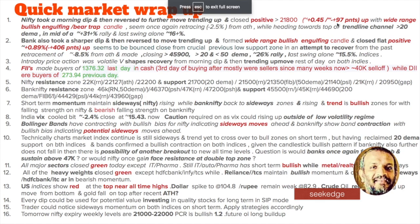So remember, we have a 26% rally, and Banknifty had a deeper cut of 8.5%, while Nifty had a 31% rally from the previous swing lows, and then it had a 4.5% earlier retracement, which is completely recovered, and then again it started with a 2.5% fall, which seems to have died down or fizzled out.